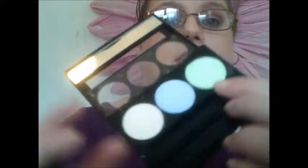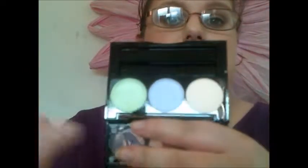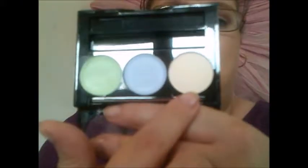I'll show you this way, it's easier. You have the green cream here for redness, you have the lilac cream here for dullness, and then you have this powder, and there is some sort of colour to it. You can see there is some colour to it, but not much, if you know what I mean. And that's the setting powder for your under eyes when you've concealed.